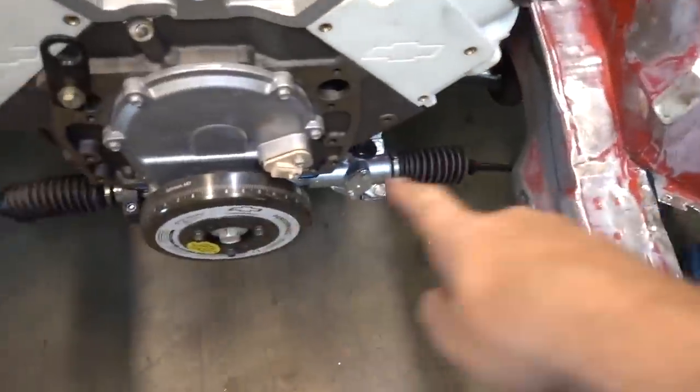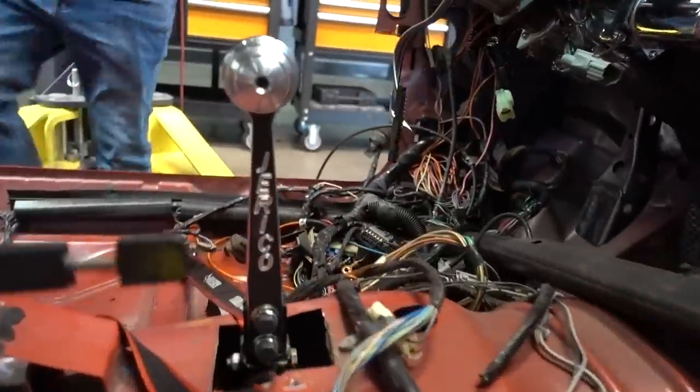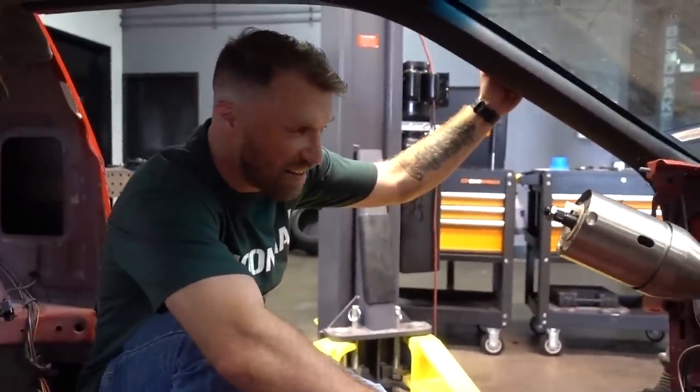We made it into a manual rack. Did we make this motor? I forget. No, Chevy Performance made that. Oh, okay. We put it in. Great, cool. We got a Jericho transmission, so it's a dog box. Electric power steering connected to the steering column. Did we make that brake pedal? We made that too. I think we made that.